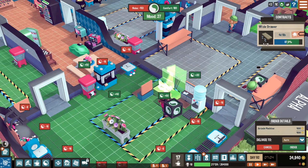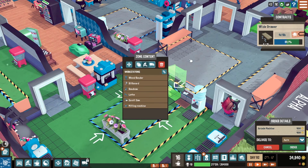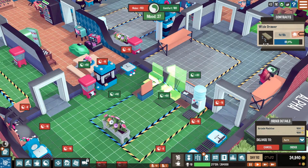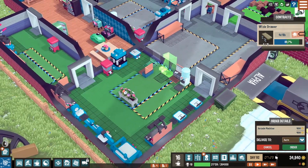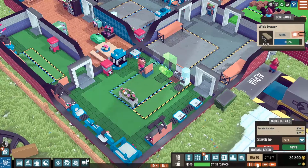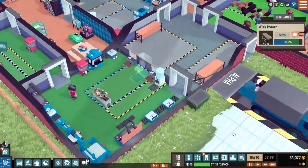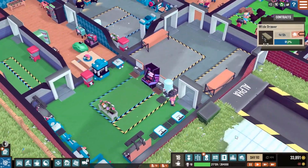I can move the billboard up against this wall instead. Actually, no. Wait, oh, God. Yeah, I'm gonna move it up against that wall so that way I've got a bit more storage space left, and then that's going to be way more efficient. And I'm gonna have some mood left over on top of that. Totally forgot to order the arcade. I'm sorry, guys. I know you're all very low on mood now, but there we go.